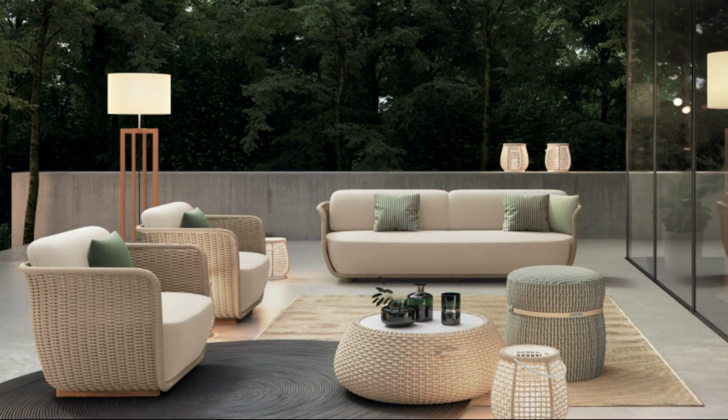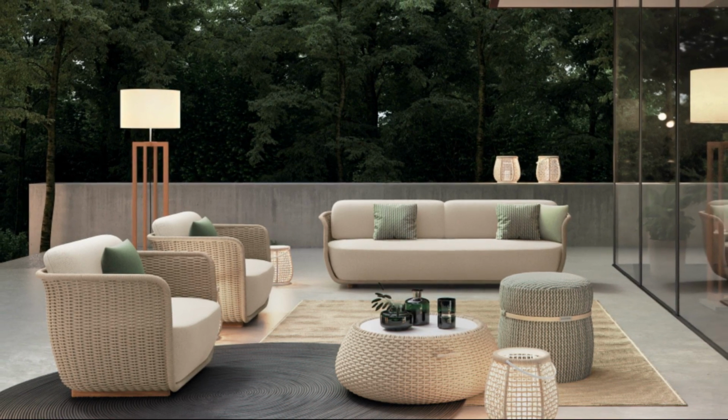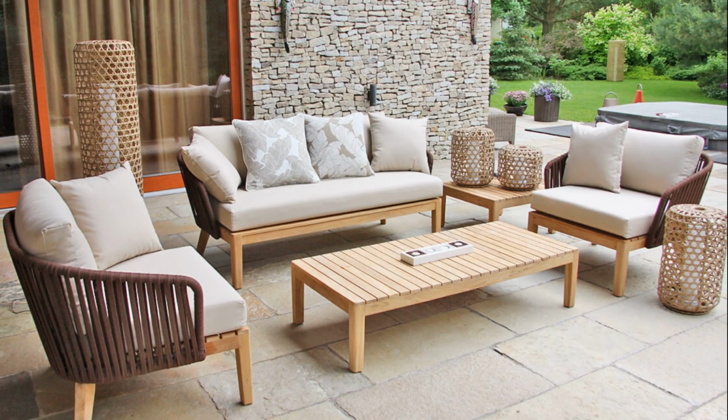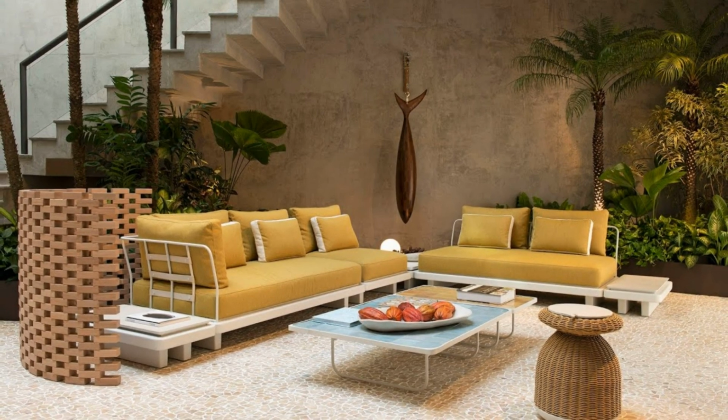Consider the size and shape of your patio. You want to make sure that your furniture fits well in your available space and leaves enough room for movement and circulation. You also want to match the style and vibe of your patio with your furniture.